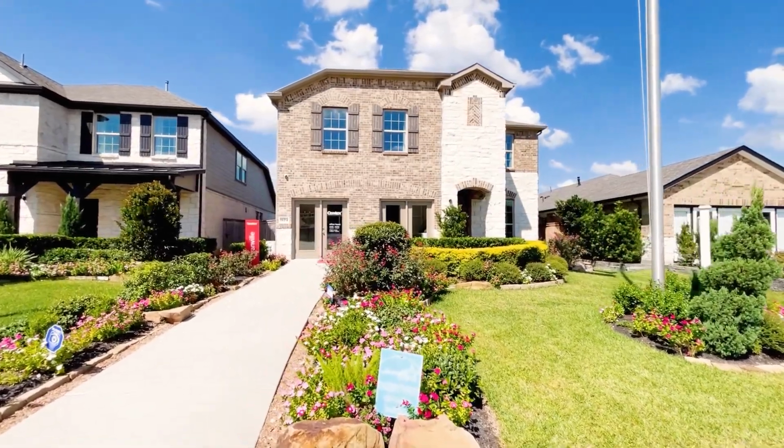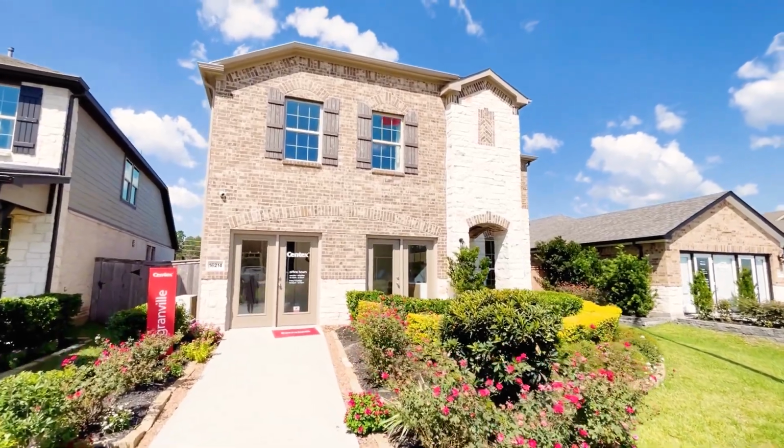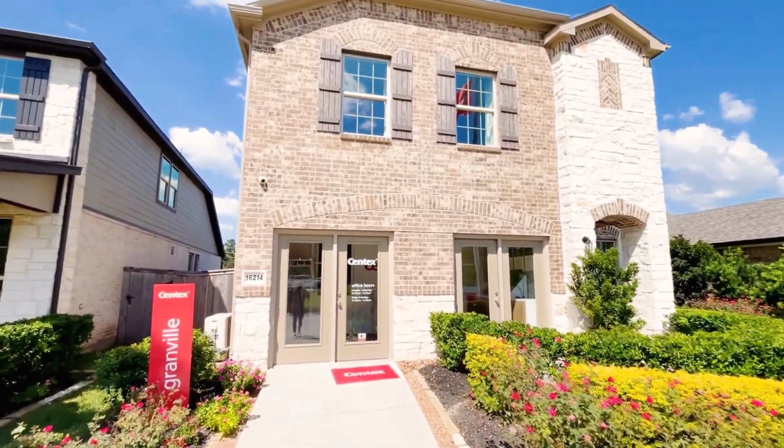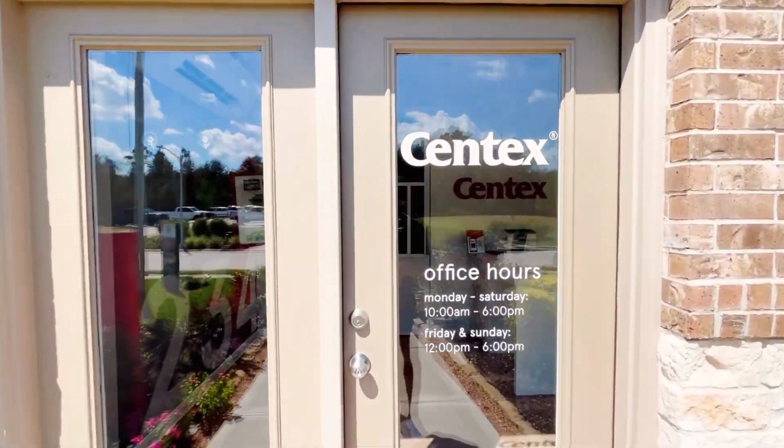All right, guys, so here we are. This is the third and final house for us today. This one is built by Centex. So those first two homes were Pulte. If you don't know, Pulte actually owns Centex too. They're just kind of different classes of product that they build.